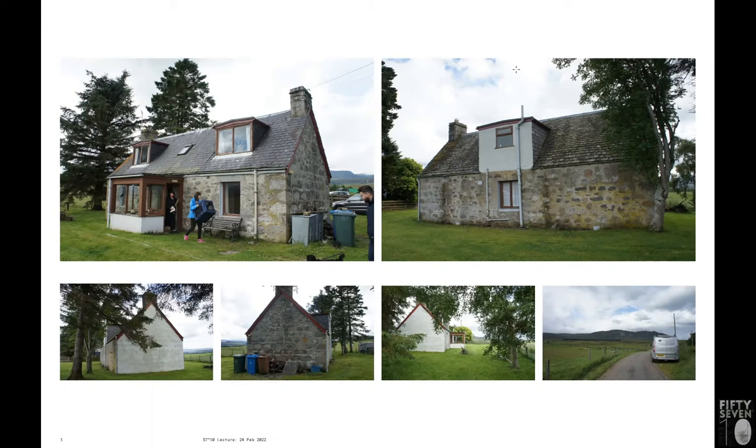As with an awful lot of the buildings in the Cairngorms, it's very much a building of necessity. There's no airs or graces about it. The space that they built was just about what they could afford. The width of the plan is driven by how long a piece of timber you can make to span between two stone walls. So that dictates how wide this cottage was.